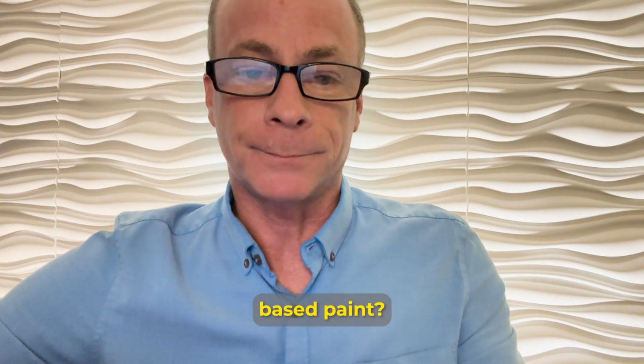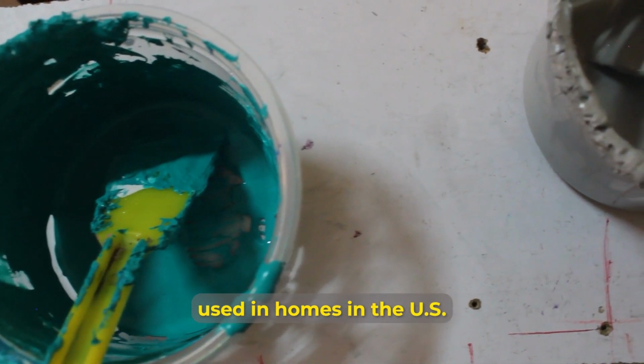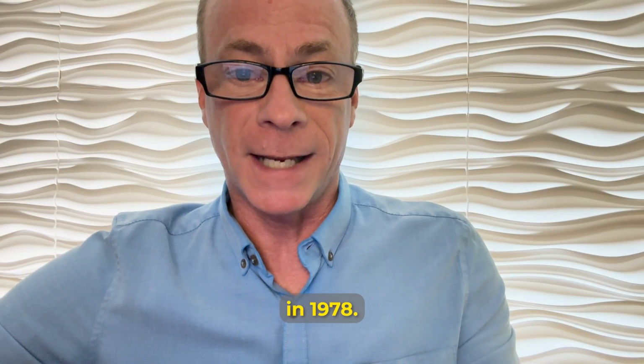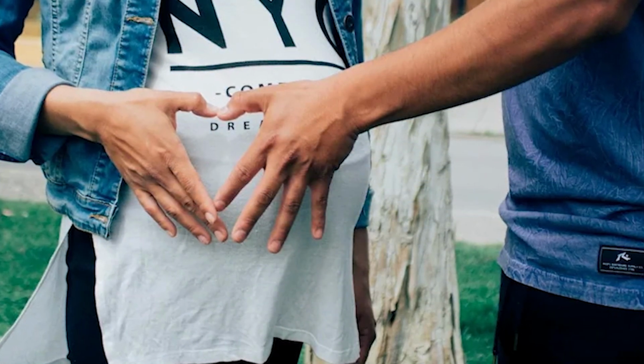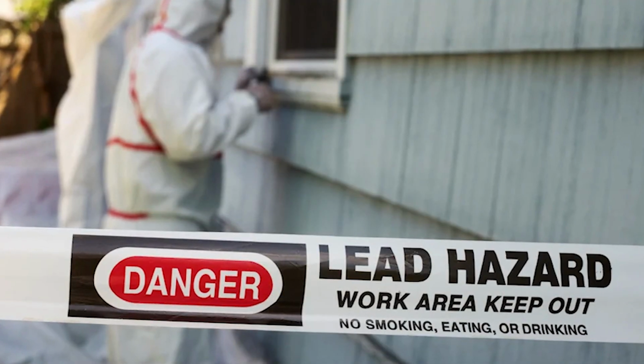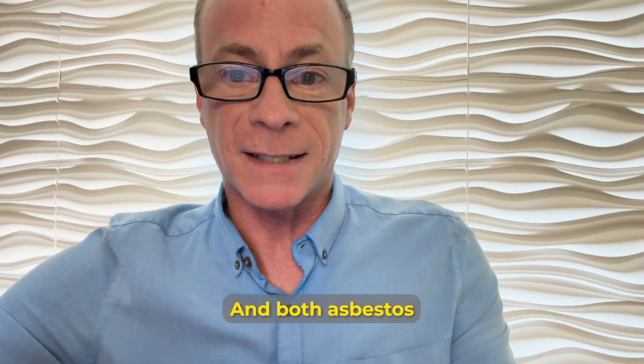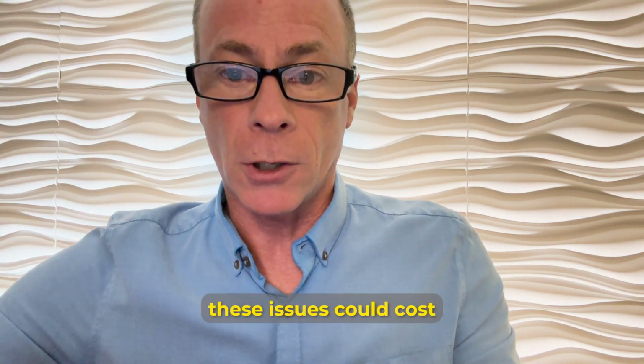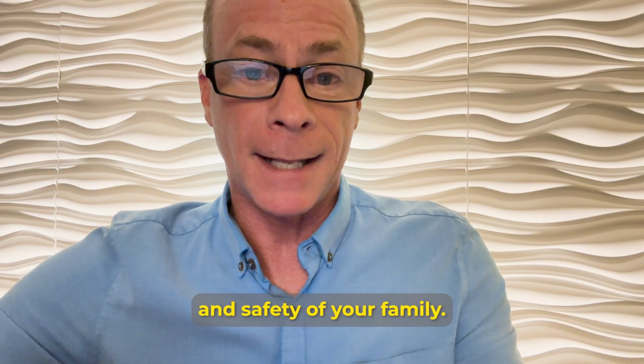So how about lead-based paint? Lead-based paint was commonly used in homes in the US, and it was banned for use in residential properties in 1978. So if your house is built before 1978, watch out for this. If it's after 78, maybe not so much. But lead poisoning causes severe health problems, particularly in children, including developmental delays and learning difficulties. So another thing is that it needs to be removed if you live in that old house. And both asbestos and lead paint removal can be costly. So ignoring these issues could cost you even more in terms of the health and safety of your family.